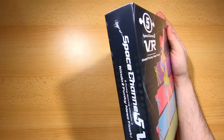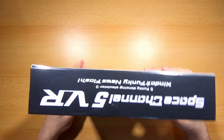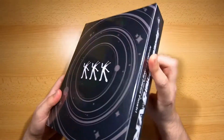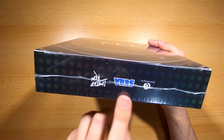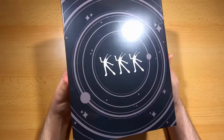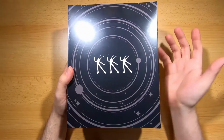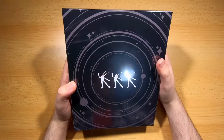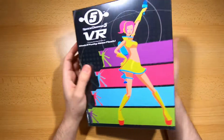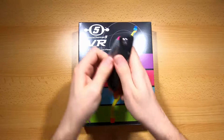So the first thing that I noticed with the box is, well, there's not really much to it. You've got a bit of Space Channel 5 detail on there. It says the same on more or less the other sides. A little bit of a Sega Unlimited Run copyright on the bottom there, and you've got a kind of funky Jamiroquai-esque sort of design on the back. When I look at it, I first think Jamiroquai. I don't know why, but that's just me. But I think these are Malorians. I think they're Malorians. I don't know. I'm not too sure. So I think it's about time that I got my knife and we'll get cracking with this.